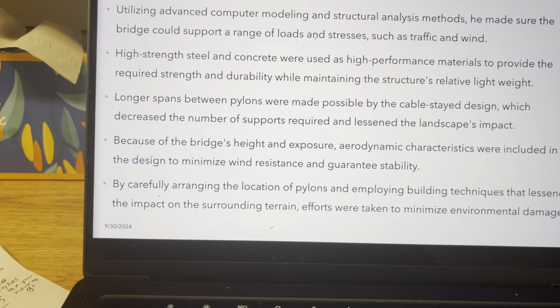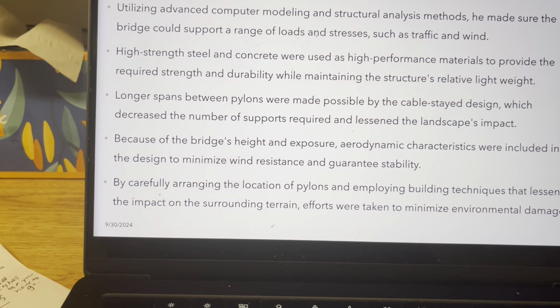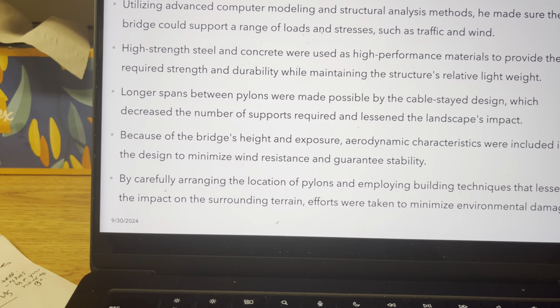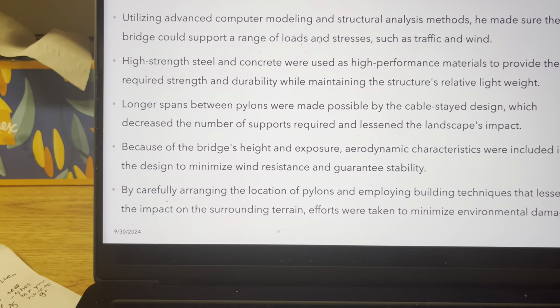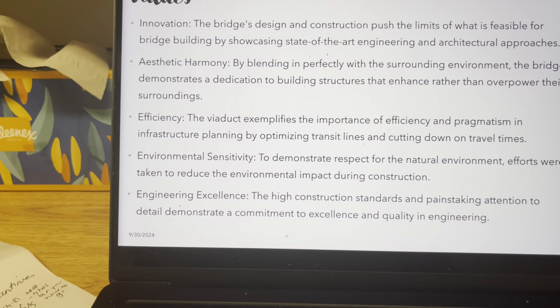Because of the bridge's height and exposure, aerodynamic characteristics were included in the design to minimize wind resistance and guarantee stability. By carefully arranging the locations of pylons and employing building techniques that lessened the impact on the surrounding terrain, efforts were taken to minimize environmental damage.